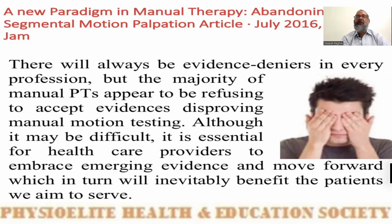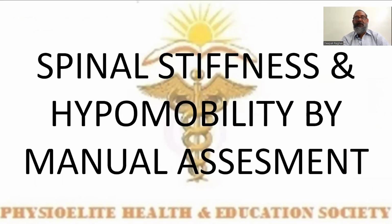A new paradigm in manual therapy: abandoning segmental motion palpation, article, July 2016. There will always be evidence deniers in every profession, but the majority of manual physiotherapists appear to be refusing to accept evidence disapproving manual motion testing. Although it may be difficult, it is essential for the healthcare provider to embrace emerging evidence and move forward, which in turn will inevitably benefit the patients they aim to serve.